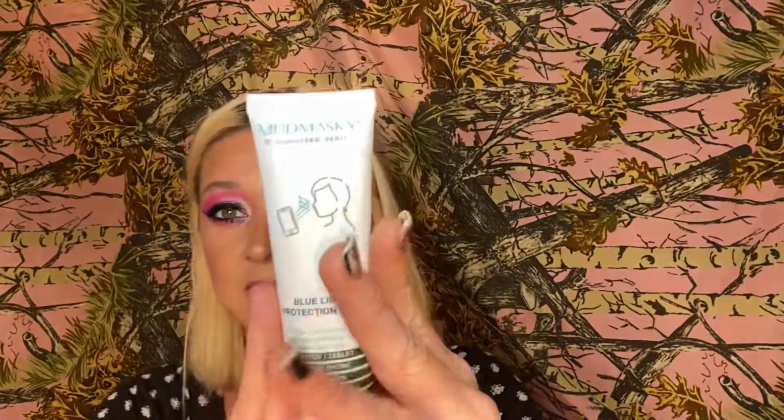Okay. Mud Masky. Let me see. And this is their blue light protection mask. It helps shield for harmful high energy visible HEV blue light from laptops, tablets, smartphones, television, LED lights, computer screens. We're getting 60 milliliters, which is 2.0.